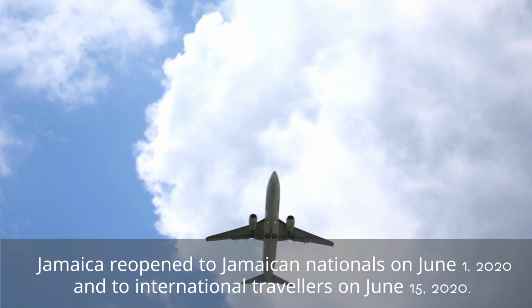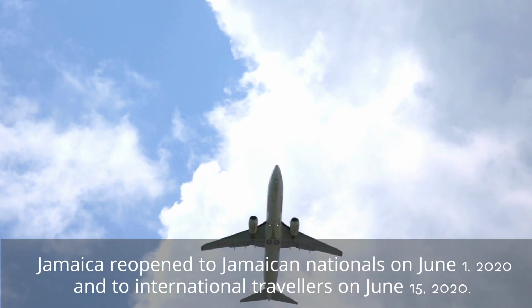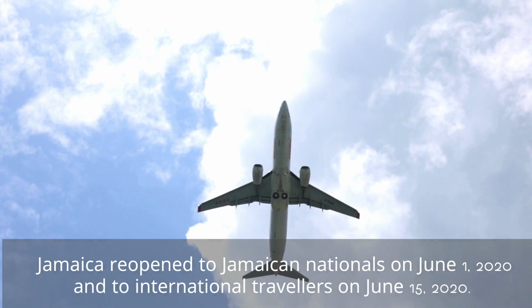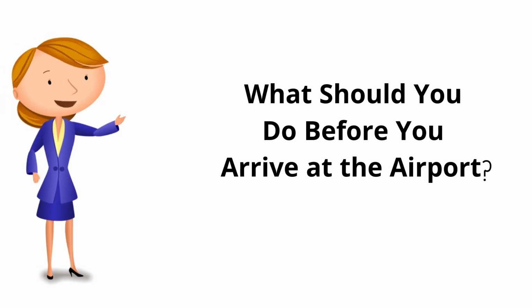Jamaica reopened its borders to Jamaicans on June 1st, 2020 and to international travelers on June 15th, 2020. So, now that the borders are open, what should you do before you arrive at the airport?